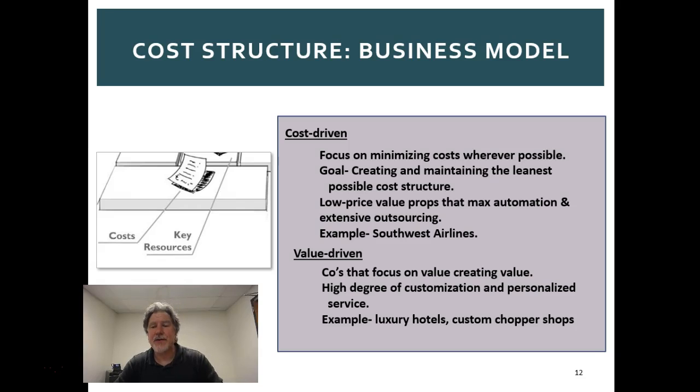So then we get into the costs. The cost structure we think about is: is the business model cost-driven or value-driven? If it's cost-driven, we're looking at maximizing the volume in manufacturing so the cost per unit is decreased. So you're looking at a very lean approach, and your value proposition is based on cost and price. Southwest Airlines is a very good example. Even Walmart is a very good example.